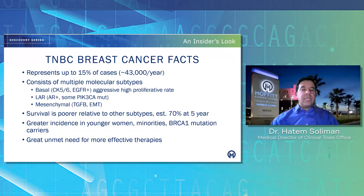And just to kind of go over some of the information that would be helpful for what we call triple negative breast cancer, represents about 15% of cases that we see in the US. That amounts to around 43,000 cases per year. And it consists actually of multiple different subtypes. So triple negative breast cancer isn't one diagnosis. It's actually a mix of various types of different biology. And we're starting to unravel what that means as far as how the tumors behave.